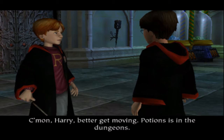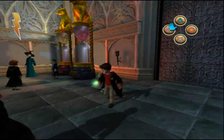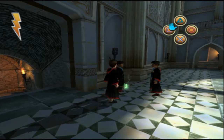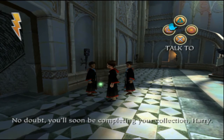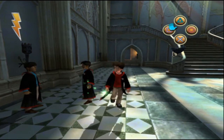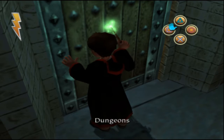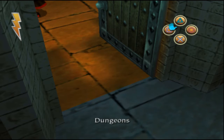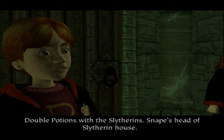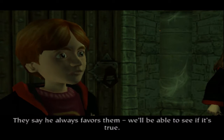Come on, Harry. Better get moving. Potions is in the dungeons. We don't want to be late. No doubt you'll soon be completing your collection, Harry. There's more to life than Quidditch, you know. Double potions with the Slytherins. Snape's head of Slytherin House. They say he always favours them. We'll be able to see if it's true.